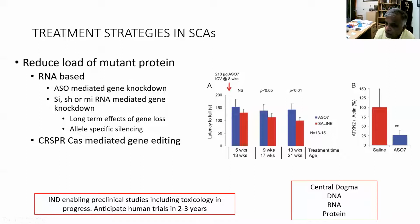So this shows you an example of an experiment done in the laboratory of Dr. Stefan Pulst, who's a friend of mine in Salt Lake City in Utah. This is an animal model for SCA2. The red bar is treated with saline, and the blue bars are animals treated with this antisense that will knock down the ataxin 2.